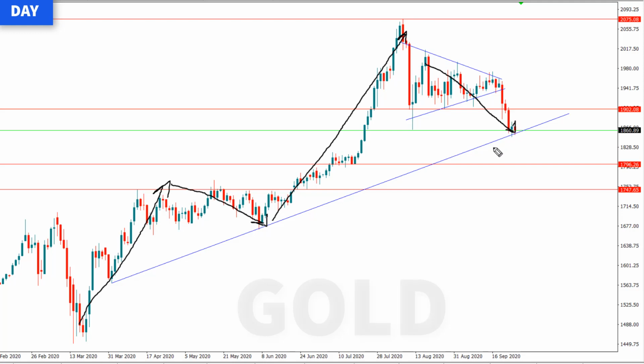Not until we can see a daily close below this dynamic support trend line right here before we can actually figure out maybe the bears are willing to put price downward to the next key level structure, which acts at the price level of the 1796.26. So next week, watch out for price action.